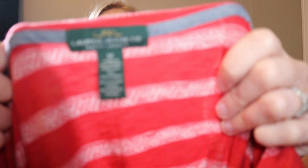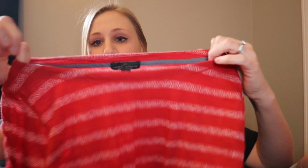All right, Lauren Ralph Lauren. Only grabbed it because it has the wide boat neck, which is a fun little feature, and it has this very subtle sort of southwestern style print to it. So again, I think 12 to 14 for that.